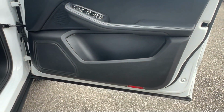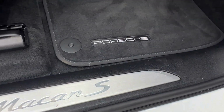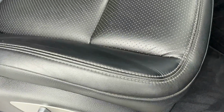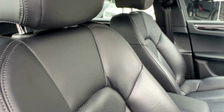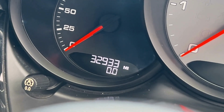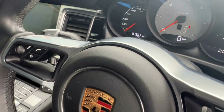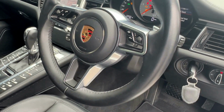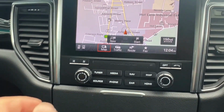Again, the driver's door trim, great condition, electric windows, electric mirrors. It's also got the folding mirrors, which were an option. Door entry there, unmarked, electric seat adjustment with driver's memory seat. All the seats in great condition, no undue wear, with a mileage of just 32,933. That's what it's done, 32,933. So a nice low mileage car. Beautiful leather sport steering wheel. Nice positive clonk when you close the doors.